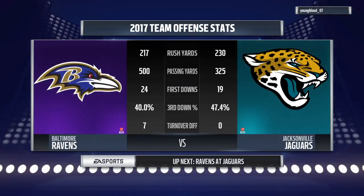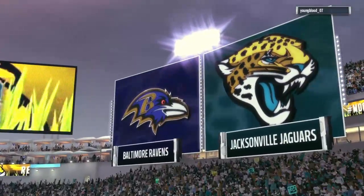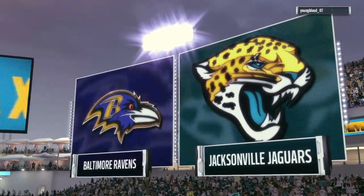Everybody, I'm Larry Ridley, and this is Madden 17 on EA Sports. As we head towards kickoff, two quarterbacks will be on the field today trying to push their team to victory. It's the Ravens going up against the Jaguars.